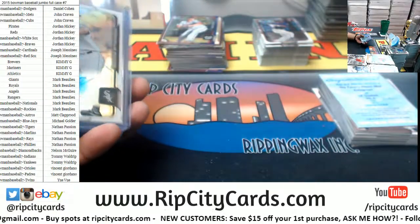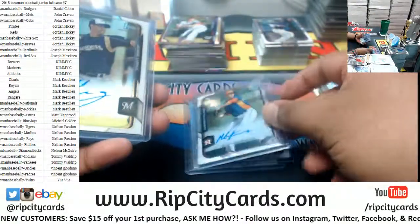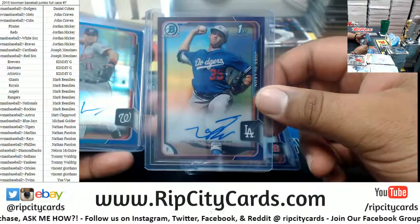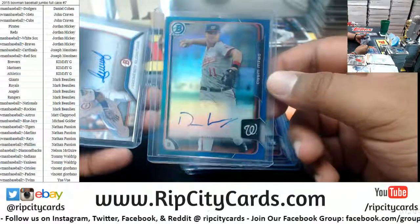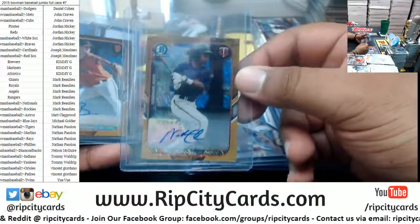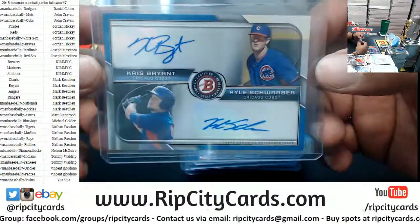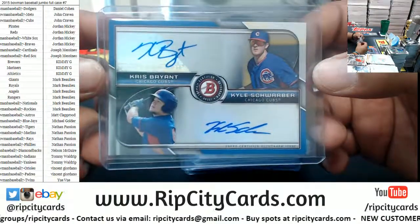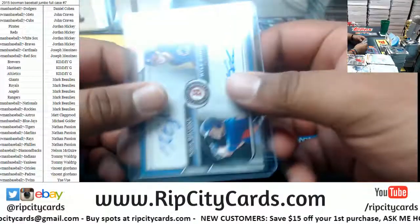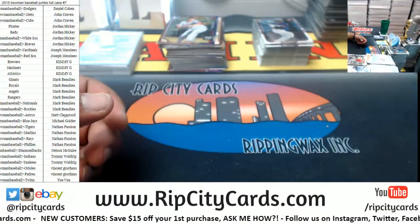And here are some numbered autos. To $4.99: Montas White Sox, Barry Orioles, Fotinowicz Astros, Lopez Mariners. To $2.50: Ward Nationals, Betts Red Sox, De Leon Dodgers. To $1.50: Denzel Ward Nationals. $2.99: Arizmendi Alcantara Cubs. Nick Gordon of the Twins to 50. Tyler Bead of the Giants to 50. And the case hit, Chris Bryant and Kyle Schwarber. It's only been sitting in the case for about 4 years. Not bad. Numbered 98 and 99. Pretty sweet. And that, my friends, is the break. Thank you very much. We'll get it out to you, people.